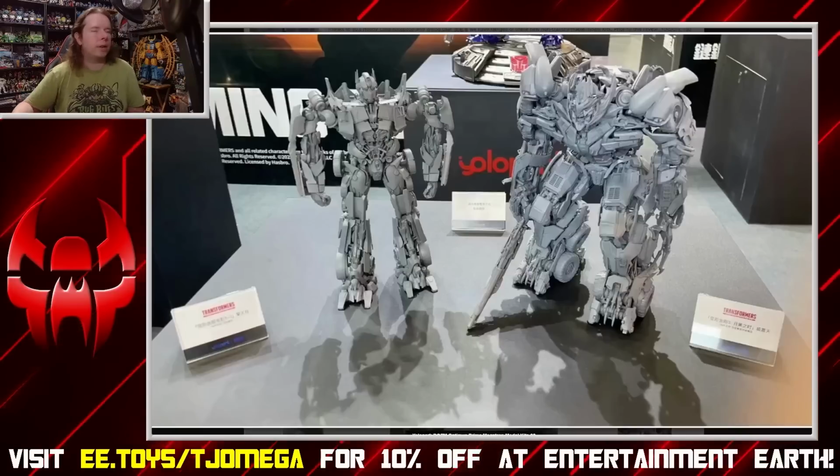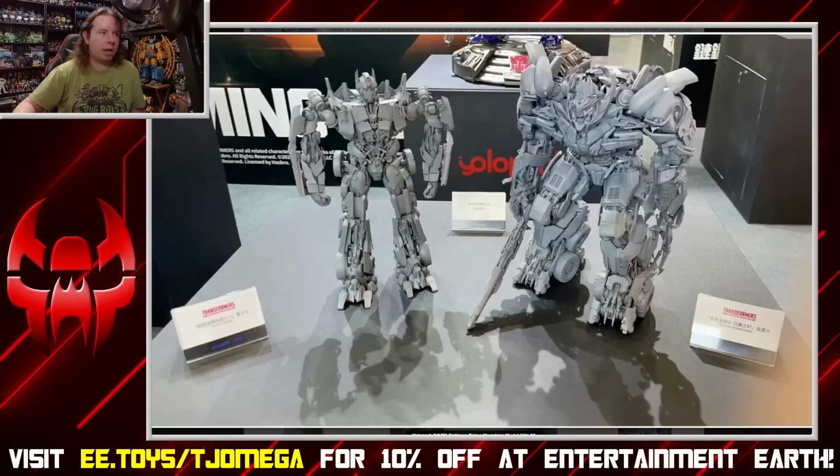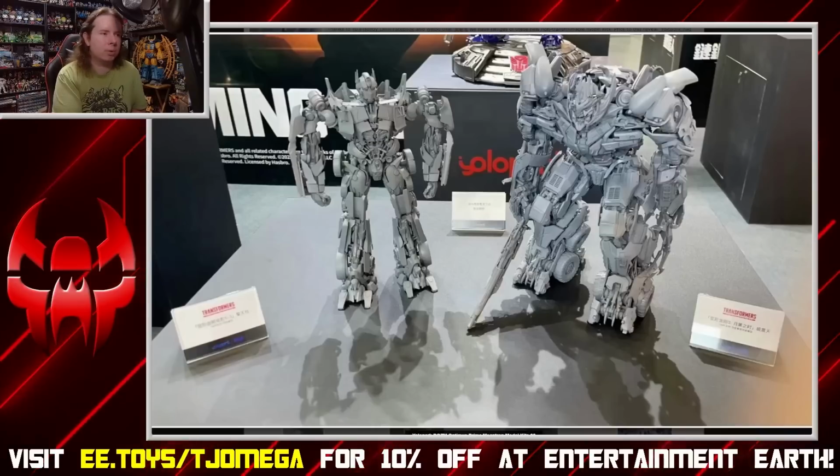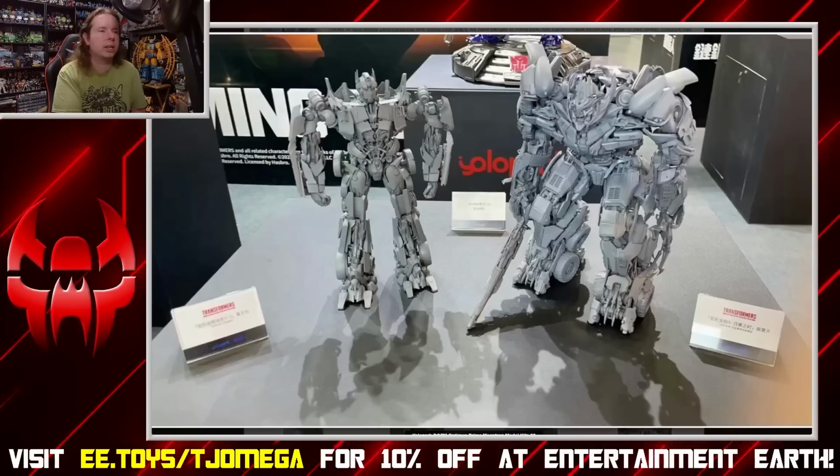All right. Now, if you need something that is a little bit more DIY, Yolopark has brand new model kits based on Dark of the Moon coming out. Prime basically just looks like every movie Prime from the first 3 movies, so no real shock there. It's the Megatron who is the real eye catcher here because he's just gigantic and super beefy. Now, of course, these don't transform. They're just model kits. But as far as accurate depictions of these characters, it's going to be a pretty good alternative to buying a big expensive Masterpiece or a big high-end statue.